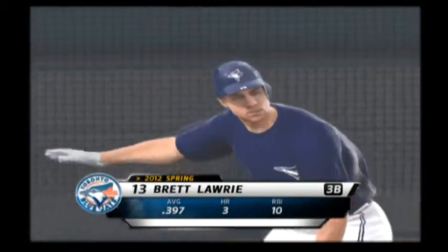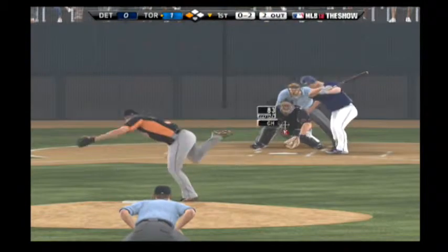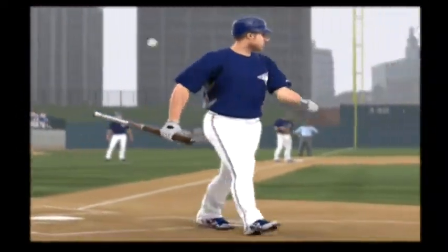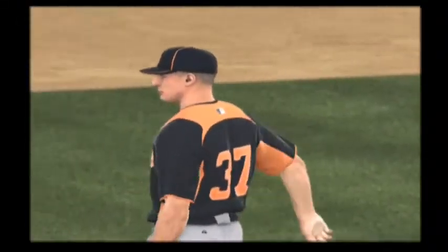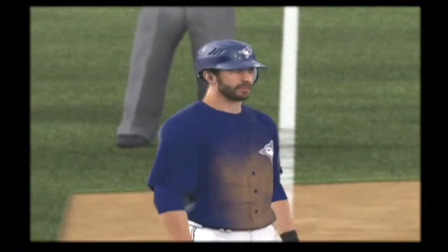Brett Lawrie will stand in, looking to make this a two-run game. Swing and a miss on the changeup, and there are two gone. Oh, and for an RBI guy, this is a great opportunity gone awry. I mean, all you got to do is put one on the ground and it's a run, and instead the strikeout gets him nothing.